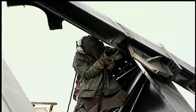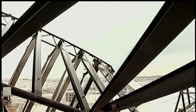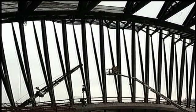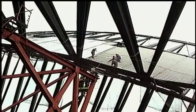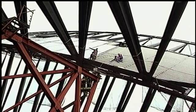But how do you go from a 70-centimeter sculpture weighing just a few kilos to a building 140 meters long, 40 meters high, and with a 100-meter span? 12,000 tons of steel were needed to build this huge structure, in which nothing is straight. Of the 600 bars making up the structure, only 2 are vertical. They're all set at different angles.